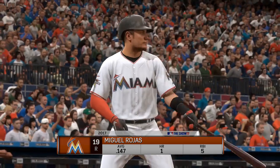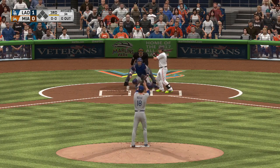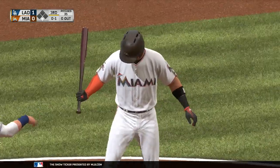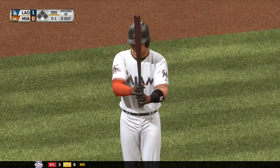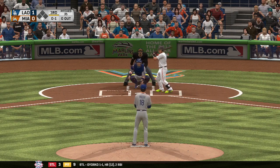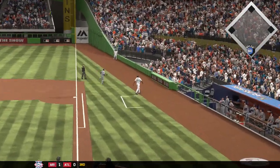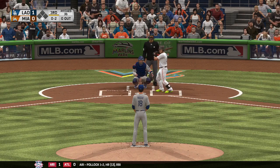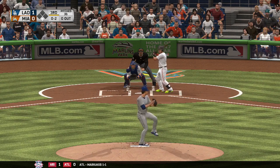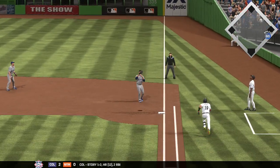Striding into the box, Miguel Rojas. He'll lead things off against Kenta Maeda. And a check swing here, but he clearly went around on a pitch that would have been a strike anyway. It's 0-1. And this is fouled into the seats over from first. Set to deliver on 0-2. Here it comes. And here's a ball hit in the air. Gonzalez is there for it. One down.